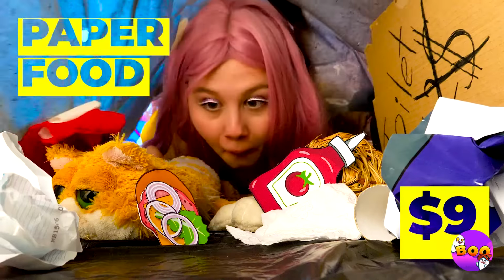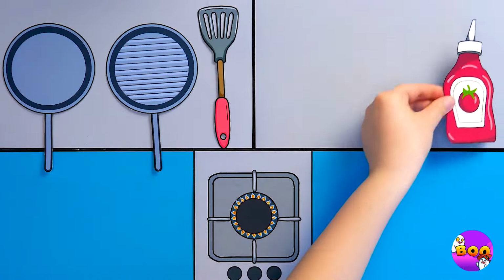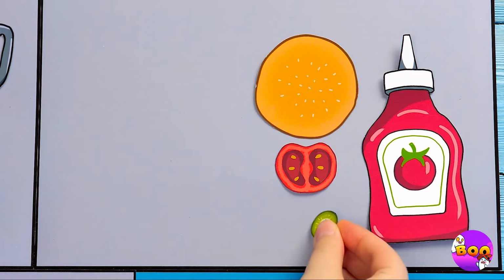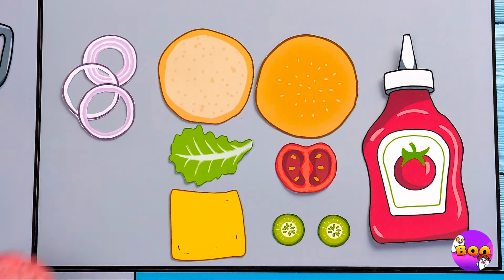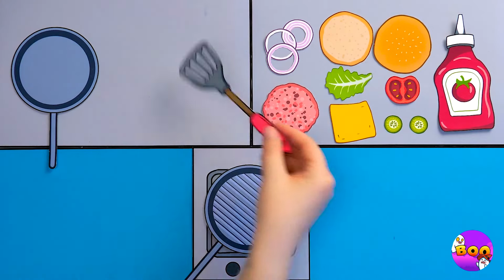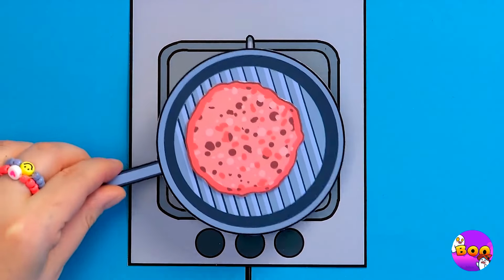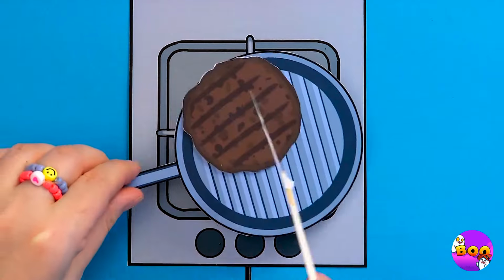Don't worry, we'll whip something up for you. We just need to grab some ingredients. Ooh, we've got all the parts to make a burger. Let's start by cooking up the patty. I think Pomni likes things well done.